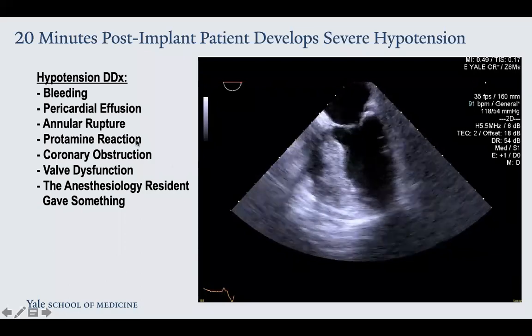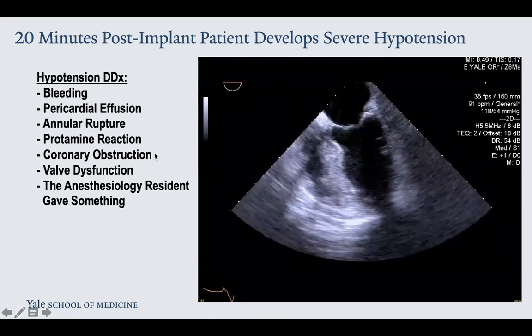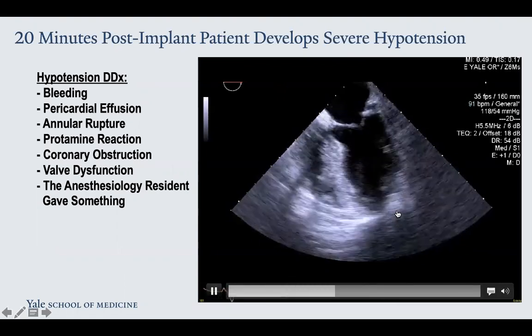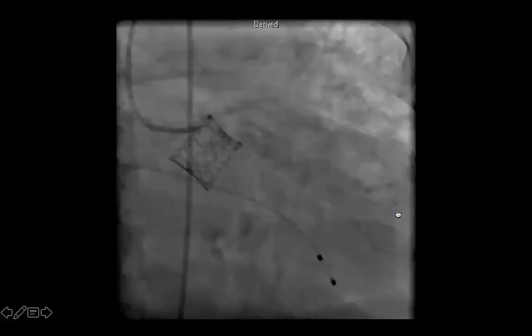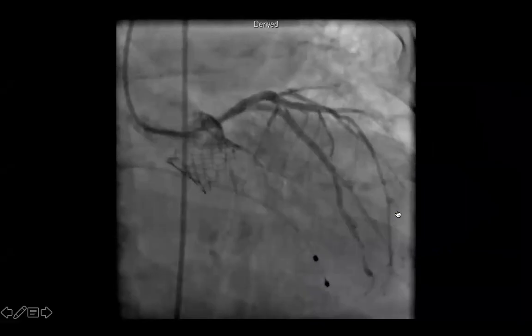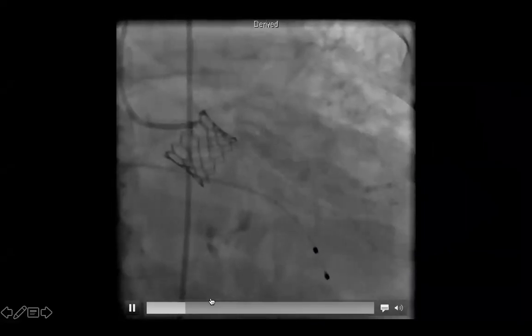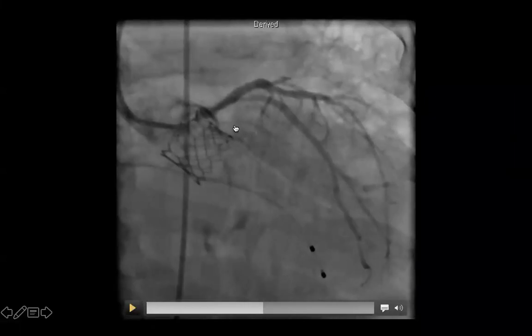We haven't ruptured the annulus, probably not a protamine reaction. The valve's working okay, but all of a sudden we have new regional wall motion abnormalities. And so we bring a catheter up here, and it's a little bit hard to appreciate here, but if we pause this, what you can appreciate outside the valve frame is this echolucency, okay? And as it comes up here, it really ends up sort of tapering the left main here.